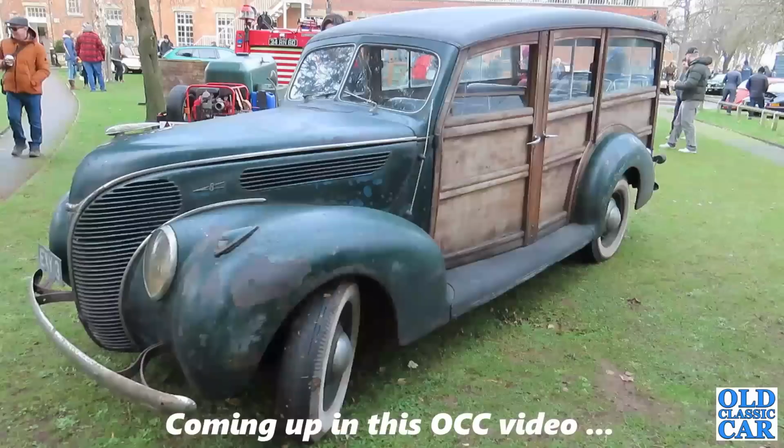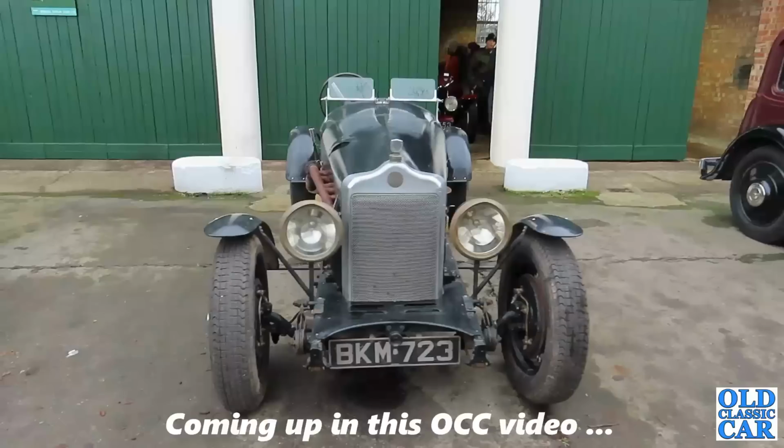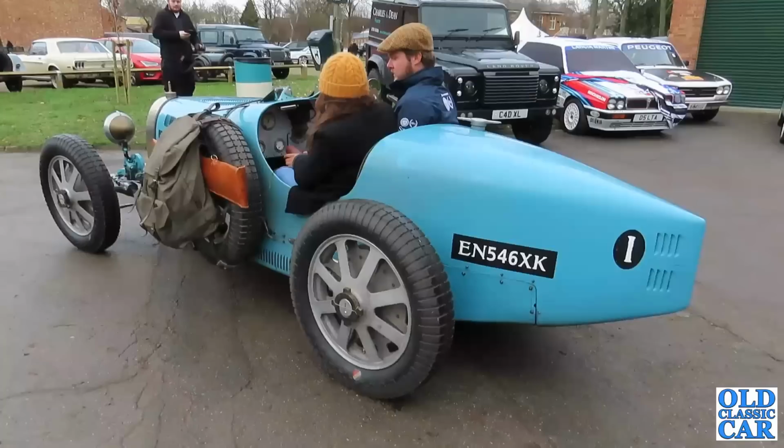Isn't that glorious? I've never seen a stand that looks like this before. Cool, look at this Bristol 400.